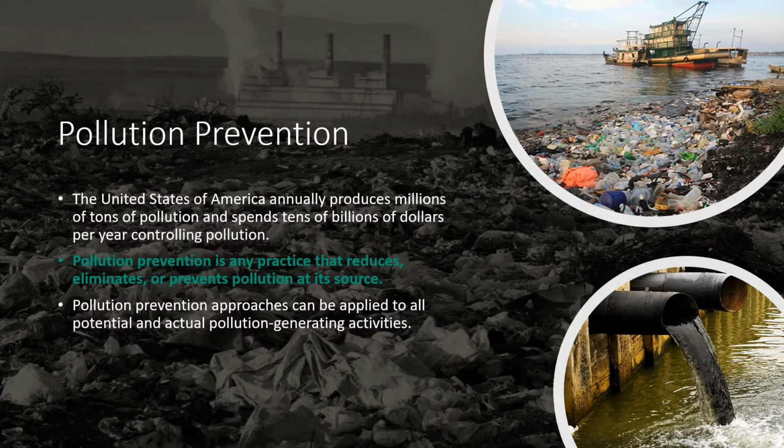The United States of America annually produces millions of tons of pollution and spends tens of billions of dollars per year controlling pollution. Pollution prevention is any practice that reduces, eliminates, and prevents pollution at its source. Pollution prevention reduces both financial costs of waste management and cleanup and the environmental costs of health problems and environmental damage. Pollution prevention approaches can be applied to all potential and actual pollution-generating activities, including those found in energy, agricultural, federal, consumer, and industrial sectors.